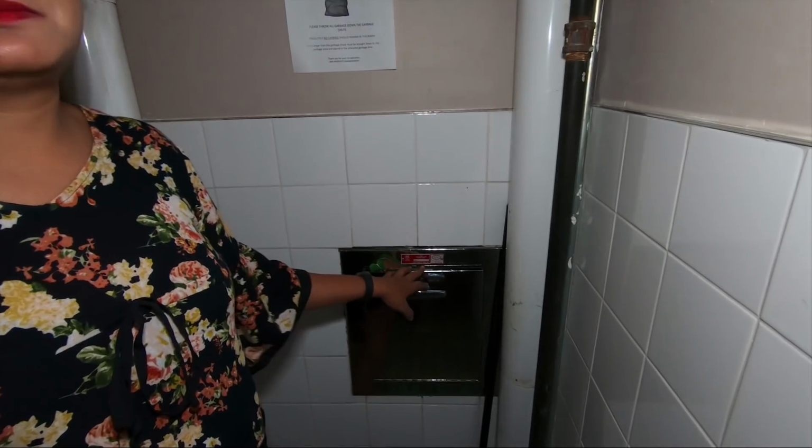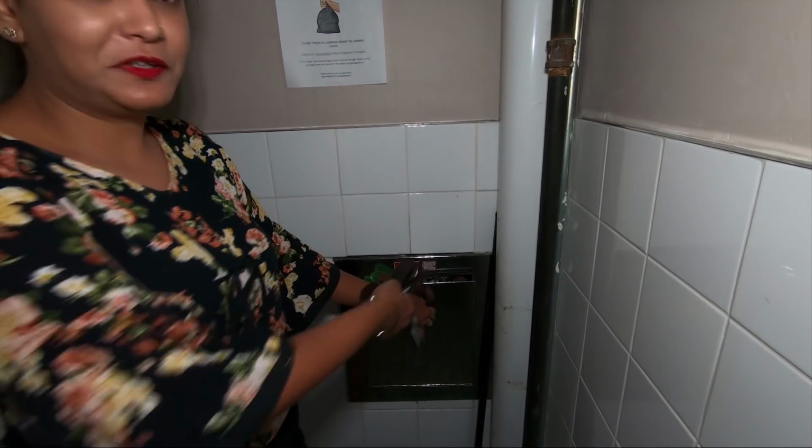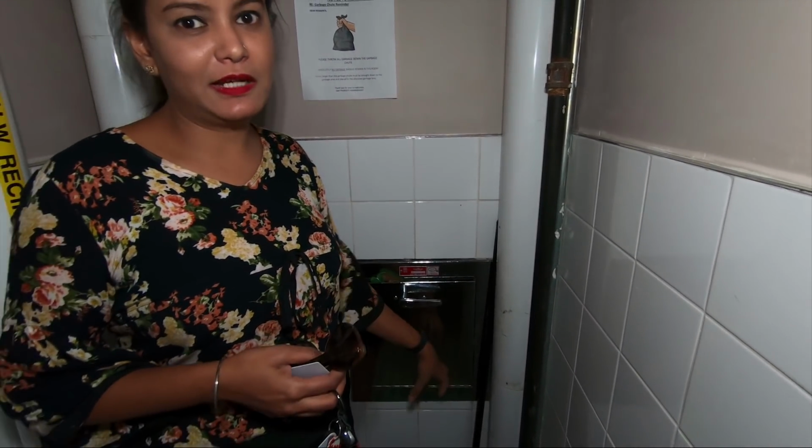Another good thing about apartments is that you don't really have to go downstairs to throw your garbage. You have rooms like these, where there's a section where you can put your stuff and it goes directly through the tunnel. So this is really convenient, especially in winters, that you don't really have to go 10 floors down to throw your garbage. This facility is not available in homes. So that was our apartment tour.